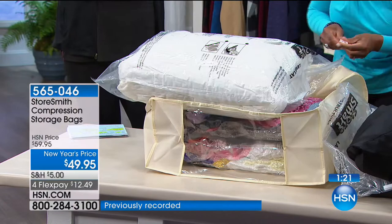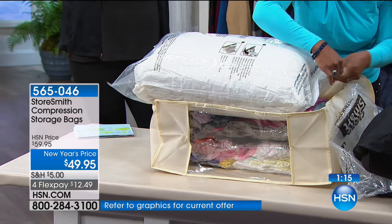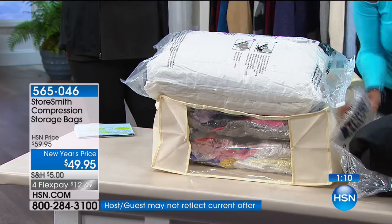Oh, and if the little zipper pops off, just slide it right back on, which is so not easy. Broken, right? No, not at all. It slides right back and forth, which I love. The valve is already ready to go. Here, I'm going to give you these coats right over here. I am going to turn on my little vacuum.